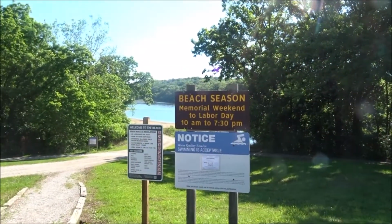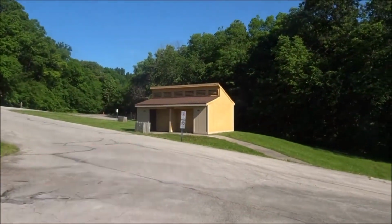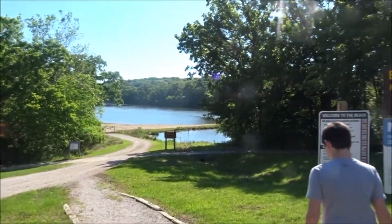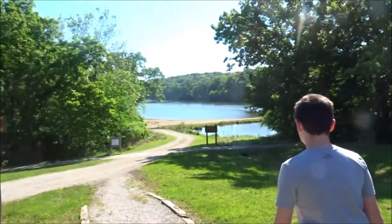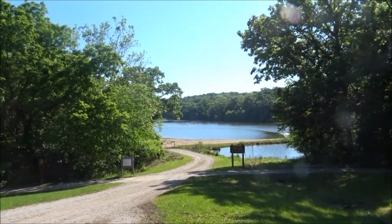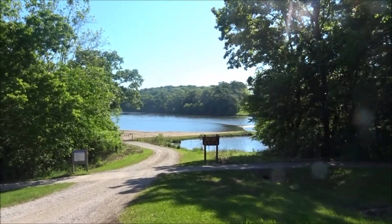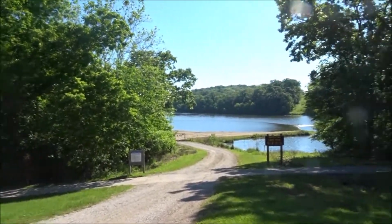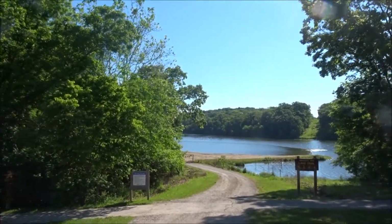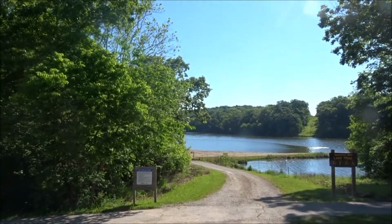All right, we found the beach. We got some changing rooms here, restrooms here. We're gonna walk down. It's not open technically till 10 and it's only like 9:30 in the morning. So it doesn't look like we can swim yet, but we'll walk down there and take a look. This is the lake trail that runs through here. And there's some people way out in the distance. I can't tell if that's a kayak or whatever they're doing.